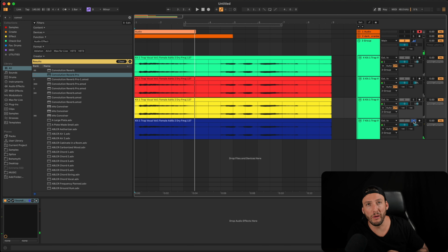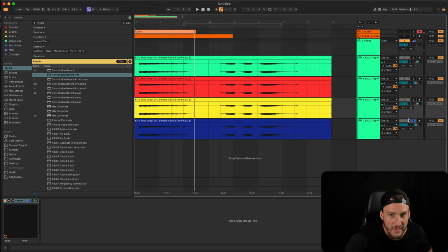I mean, we can come in here and play with the voicings. We can do chord stacks and all that kind of stuff. That's why they give you that transposition control. But one very cool way you can use this is as such.